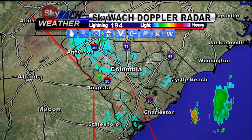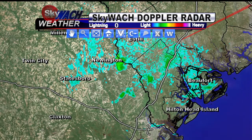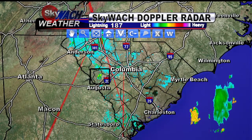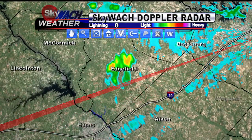First things first, when we first started the newscast at 10 o'clock, there was a pretty strong thunderstorm along the South Carolina-Georgia border, working into parts of Hampton and Jasper counties, and moving even into parts of Beaufort County as well. But that has continued to fizzle out. In fact, there's no lightning associated with that storm right now. Now, as far as any type of lingering shower activity close to home, you have to go to Edgefield County to find that type of activity, and we aren't seeing any lightning with that as well, so that is certainly some good news.